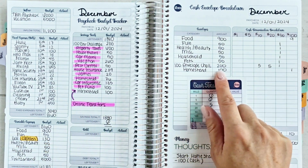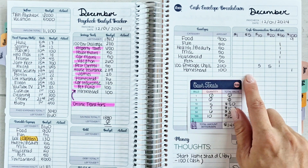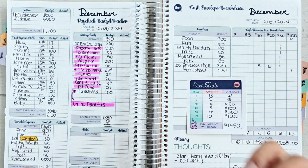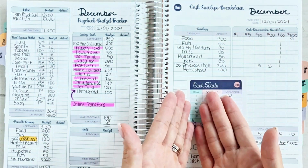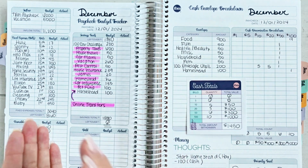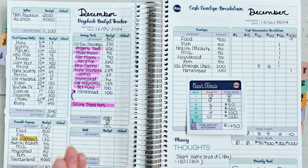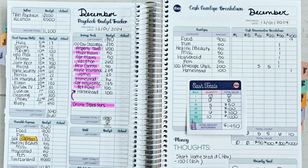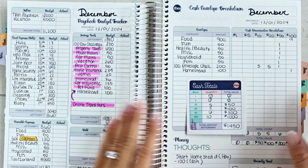So if for my homestead, maybe I was taking out a couple of fives, I wouldn't use the initial money that I'm using to pull out for these spending limits. Only what I receive back when I spend the money. So this will be going in my $5 challenge jar. So we got that written down.